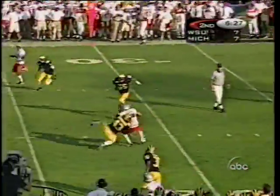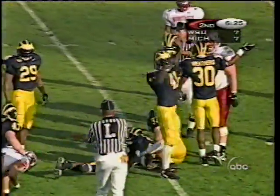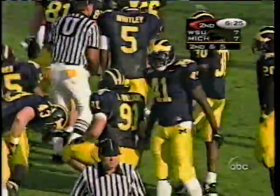Lead quickly to Jackson. Chris is down. Incomplete forward pass. Clint Copenhaver knocked it out of there.